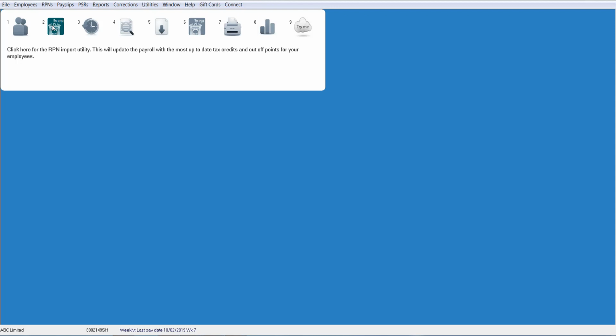This will create the employment on Revenue's side, and Revenue will send an RPN response back into the software advising of the tax credits and cut-off points to be applied. The employee's start date will subsequently be included in the first payroll submission made for that employee.